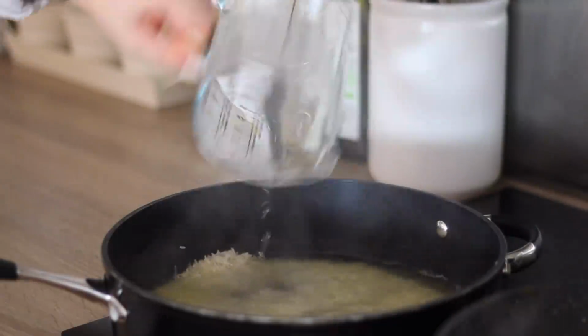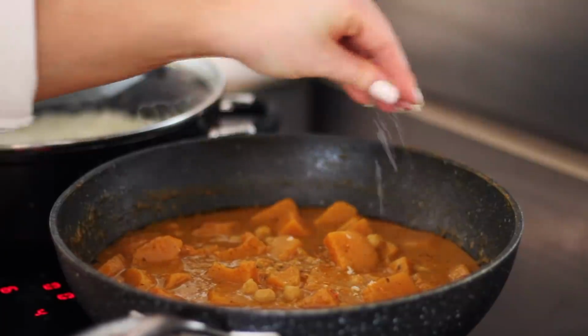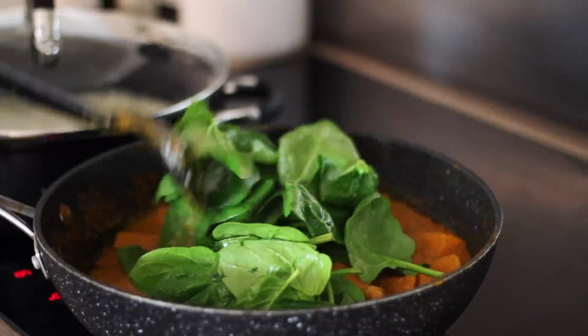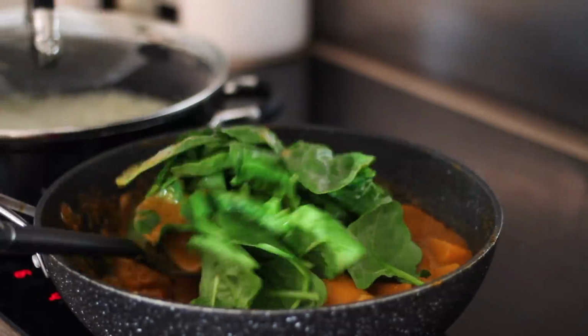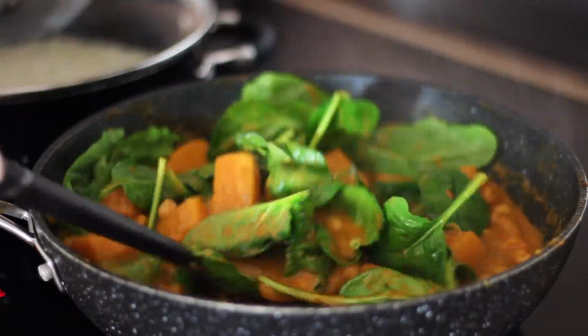I cooked up some basmati rice to have with this. While the rice was cooking, I just tasted the sauce and decided to season it with a little more sea salt. And then at this point, I also added in a large handful of spinach, gave it a good stir together to cook that down.